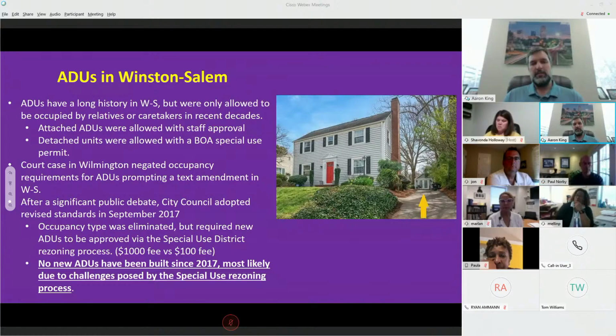Along the way, around 2016, there was a court case in Wilmington that really negated that occupancy requirement. It basically said, if you're going to have these, you can't dictate who lives in them. And so we had to go down the process of amending our ordinance here in Winston-Salem because of that court case. We proposed to just get rid of those occupancy requirements. There was a lot of public debate amongst neighborhood advocates, planning board staff, and city council. At the end of it, in September 2017, city council adopted revised standards for accessory dwelling units. The long and the short of it is the occupancy type was eliminated.